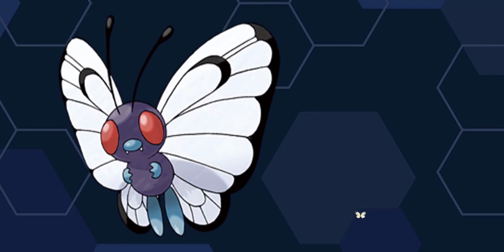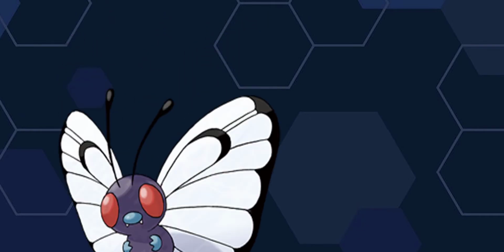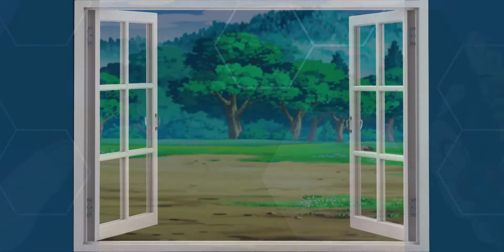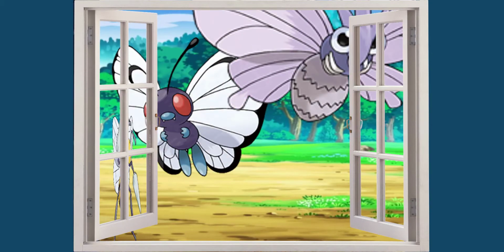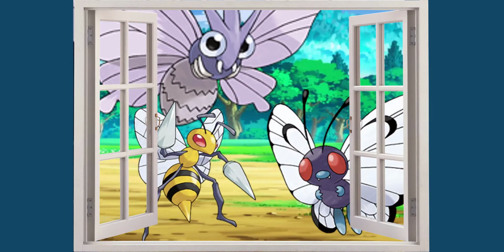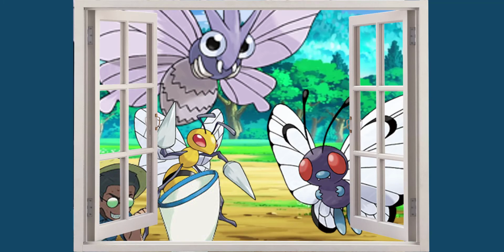Damn, bugs in the Pokemon world definitely be scary. Like, just imagine looking out your window into your garden, seeing child-sized butterflies and wasps with 12-inch stingers flying past. It might be a true bug catcher's paradise, but damn, that would be scary trying to get through all that.